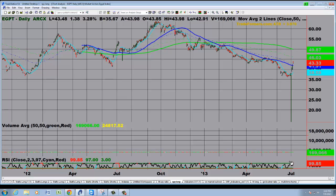Obviously, on a shorter term basis, yes, this might be the bottom. On the other hand, on a short term basis, we've got a 99 RSI that's running pretty rich. But this is very interesting action in the face of all the unrest that has occurred.